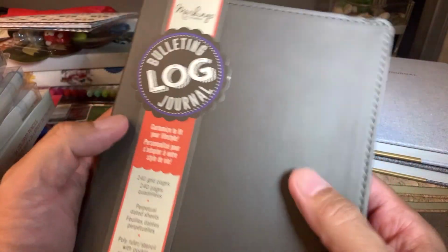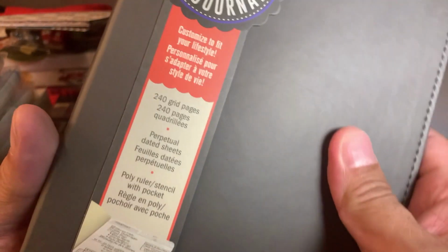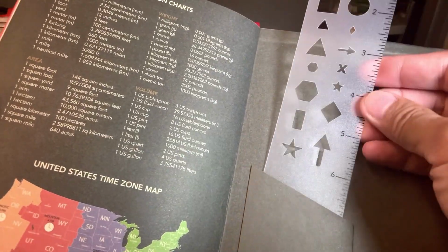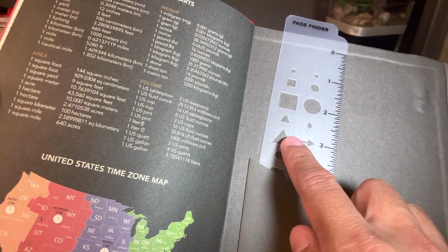Now, this particular brand of, I'm not going to call it a bullet journal, but dotted notebook, is not easy to find at Walmart. But it has a really nice leather-like cover. You can see, customize it to fit your lifestyle. Because it's a dotted notebook, it lends itself to you making your own spreads. It's nice that the page finder comes with its own stencils, so you can do bullets as well as squares and triangles, however you want to customize your spreads, right? So it does lay fairly flat.